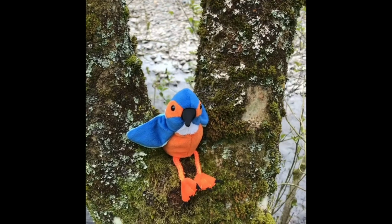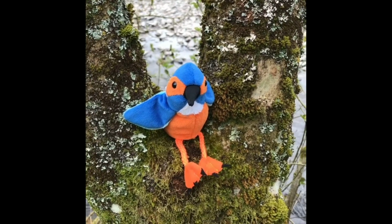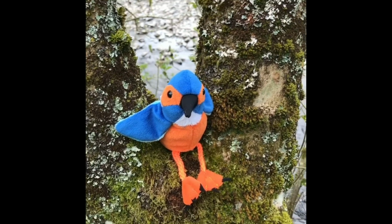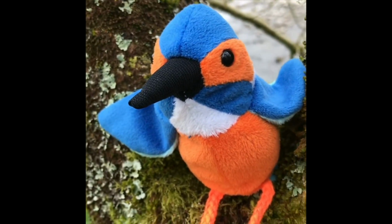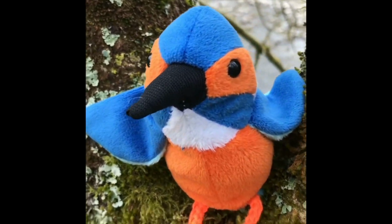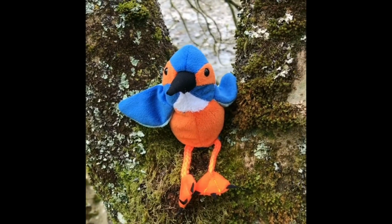There are 87 different species of kingfishers, including the kookaburra from Australia, although in Europe here we only have one. We've already discussed the beak of the kingfisher and how it helps to catch its prey. But what I should have mentioned is it's actually aerodynamically efficient, and that allows maximum speed and minimum splash while it's hunting.